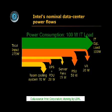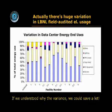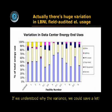There are many different numbers floating about on where the energy goes. Intel's nominal numbers, which of course vary widely, show that if you have a 100-watt IT load, typically your total input will be about 275 watts, which goes to various places. Actually, there's huge variation. Lawrence Berkeley National Laboratory has done excellent work understanding that. And you'll notice that the server load shown in blue is a widely varying fraction of the total electricity use in different facilities.